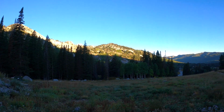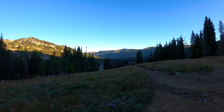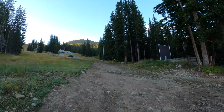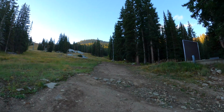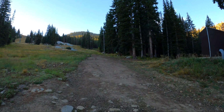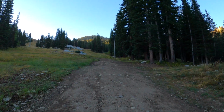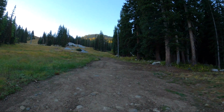The sun sure looks nice hitting these peaks. This is looking to the north, down canyon. So I started about 7:30, 7:40. I wanted to get up here early because there's a storm system coming through northern Utah later on today. So I figured it'd be a good move to get up here and get hiking before the weather changes.